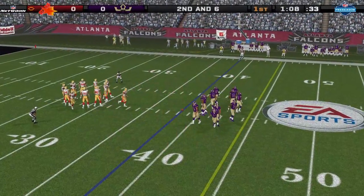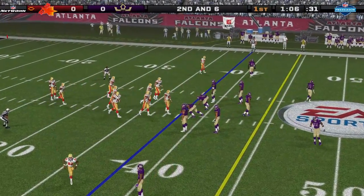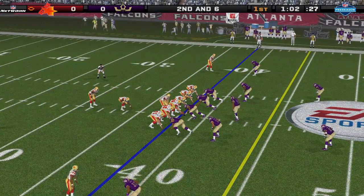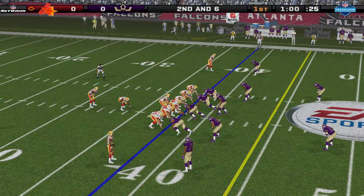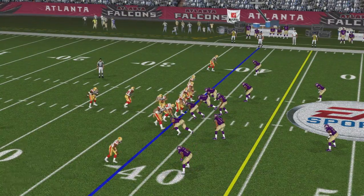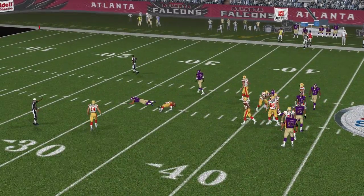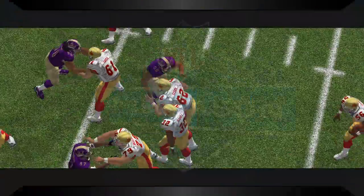Second and 6. Ball on the 38-yard line. The home team with a 4-man front. Harrison, the man in motion. With a counter play. Number 51 is there on the stop at the 36-yard line.